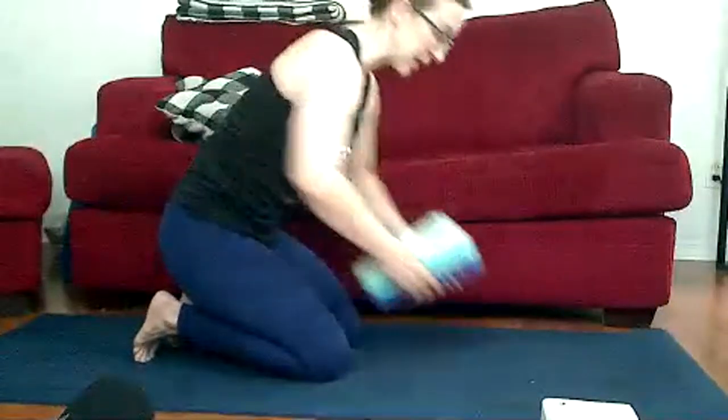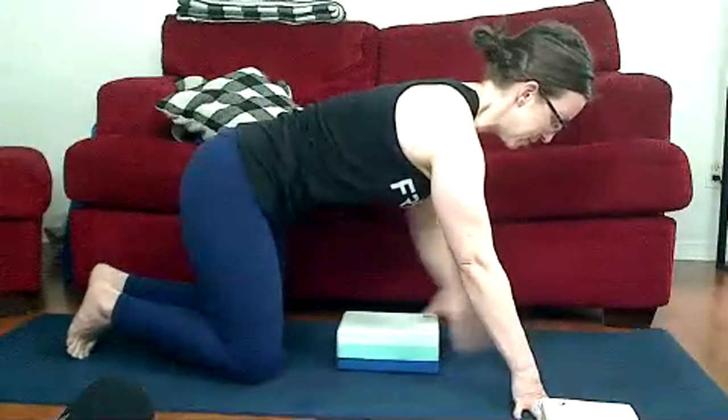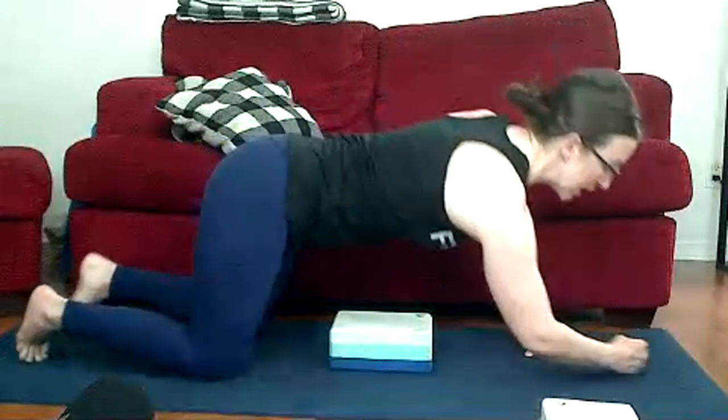So you're going to need 1 block for this. And all you're going to do is go ahead and lie on the block. So I'm going to take the block vertically to my body, and I'm going to place it on the lowest part of my abdomen. So I'm going to just lie on down onto that block. So the block is sort of going right up to about the crease of my hip.